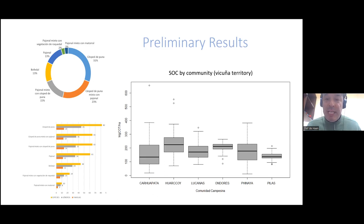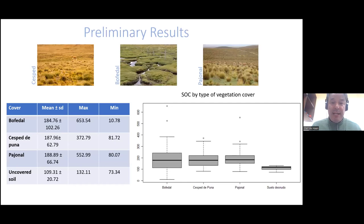And this is just a confirmation that on these pasture lands, there is a very high level of soil organic carbon stored in the soil. If we look at the different types of coverage that we find at these altitudes, with the exception of uncovered soil, there is no huge difference between the permanent peatlands, the bofedal, the cesped, the puna, and the pajonal. But this is only true when we talk about the first 30 centimeters.